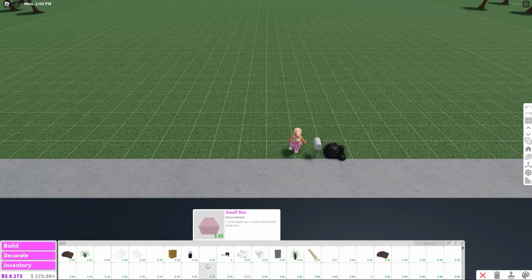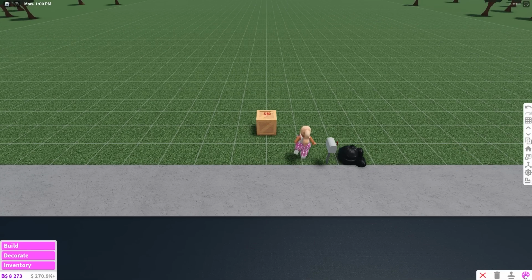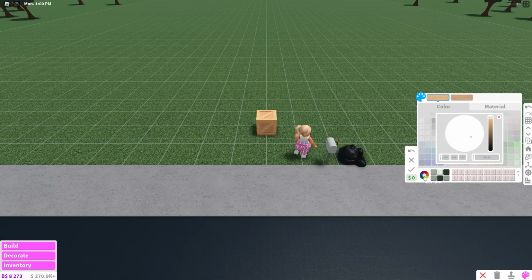If I just get a random item down, let's use the crate, and I go ahead and try and paint it, we have this little color wheel selection here, and if I click that, I can get any pink I want. Look, like a dark purple into a pink. I can also change how dark it is. It's just super cool. I do wish it was a lot bigger, because sometimes I find it really hard to pinpoint a color. But you can also search in here with certain numbers, and it's really cool. I'm having so much fun seeing all the different pinks and shades that I can do.